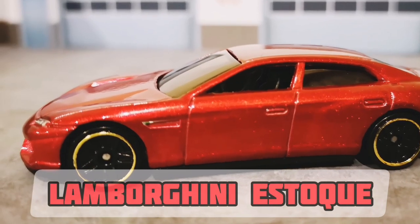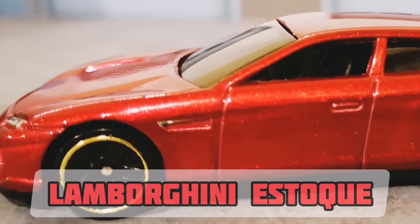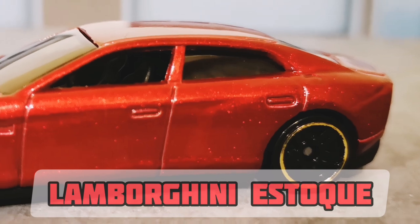Next up, we've got another Lamborghini. Look at that. Fantastic. I found this at a hobbies convention. What a beautiful car. I hope it goes fast.